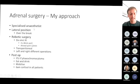We'll talk about some of the anaesthetic considerations in a moment. Post-op wise, if they're a phaeochromocytoma, they tend to go to ITU to monitor them, and that's generally because of blood pressure monitoring. It's quite hard to get that level of monitoring on the ward where they might be having a dip in blood pressure due to bleeding, or due to the lack of adrenaline floating around.